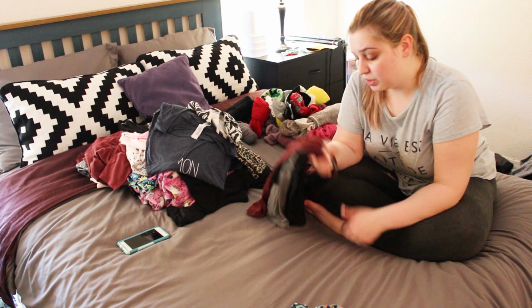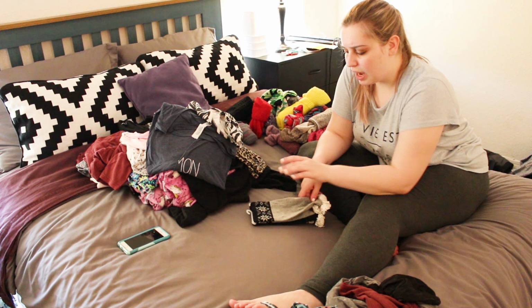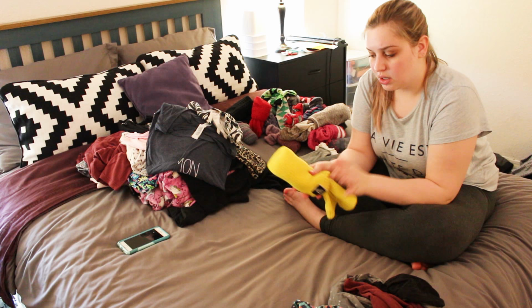Socks. Haven't worn these yet. These are boot socks, but these are really cute. And why didn't I wear them? Oh, I got them on the tail end of the season. So it was still too warm when I got these. I'm gonna keep these. I got these originally for my high school. One of our colors was like gold. So I don't need these anymore since I'm not in high school, so I'm gonna get rid of them.